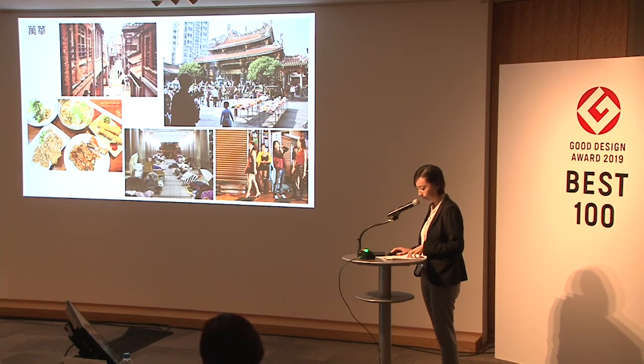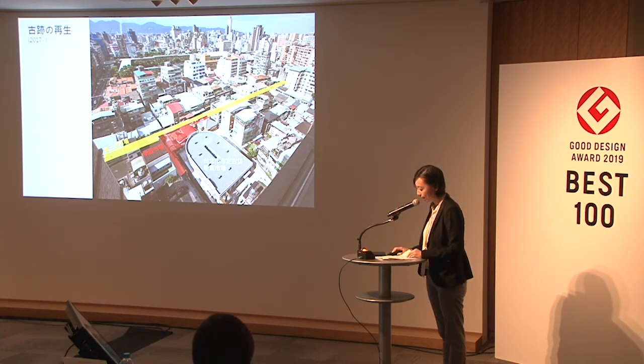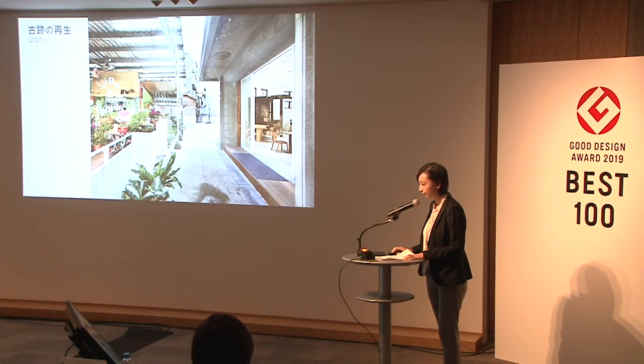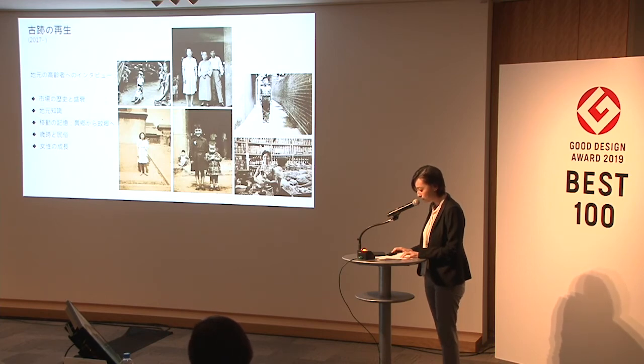With the existing street market only one step away, we needed to know more about our neighbors and find out what we could do together. We interviewed many local residents and they shared their stories, local knowledge and memories with us. We collected them and made them into exhibitions, books and films to help tell their stories.